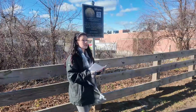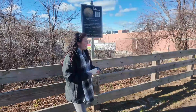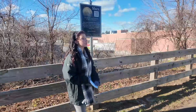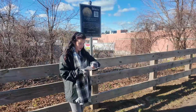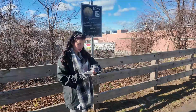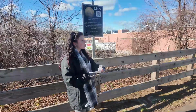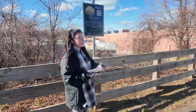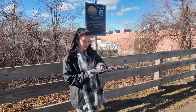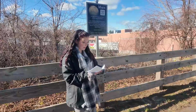It also has Olympus Mons, the largest volcano in the solar system, and Valles Marineris, the largest canyon system in the solar system. It's long enough to reach from New York City to Los Angeles. It's up to 125 miles wide and 6 miles deep. That's 20 times as wide as the Grand Canyon and 5 times as deep.